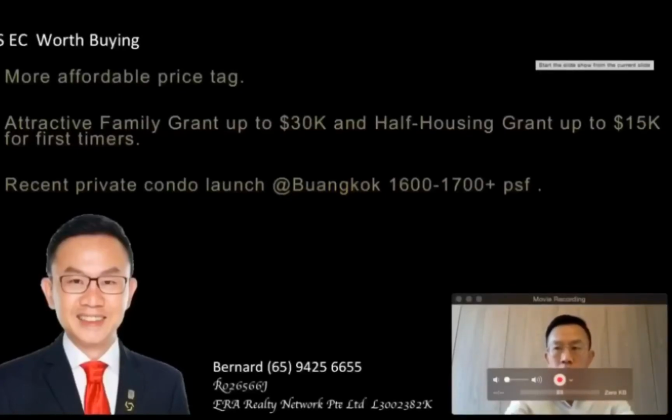Looking at the most recent launch at the Buangkok area, the price tag is about 1,600 to 1,700 plus per square foot. You'll see a very huge difference between the private condo launch and the EC. The choice is yours. Do up your sums properly. Most importantly, it must be within your comfort range, your affordability.